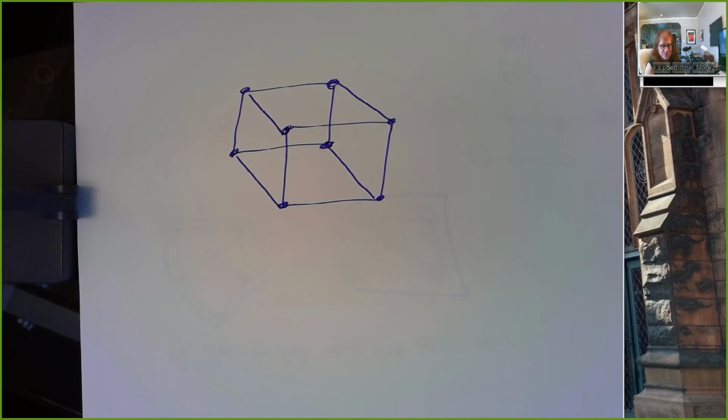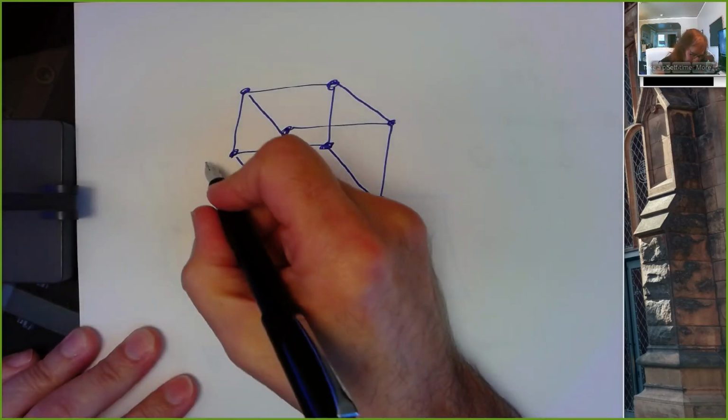Yeah, could be 3D. Man, I got lost looking at YouTube videos yesterday of people drawing these crazy three-dimensional things on paper. Just insane stuff, what people can do.